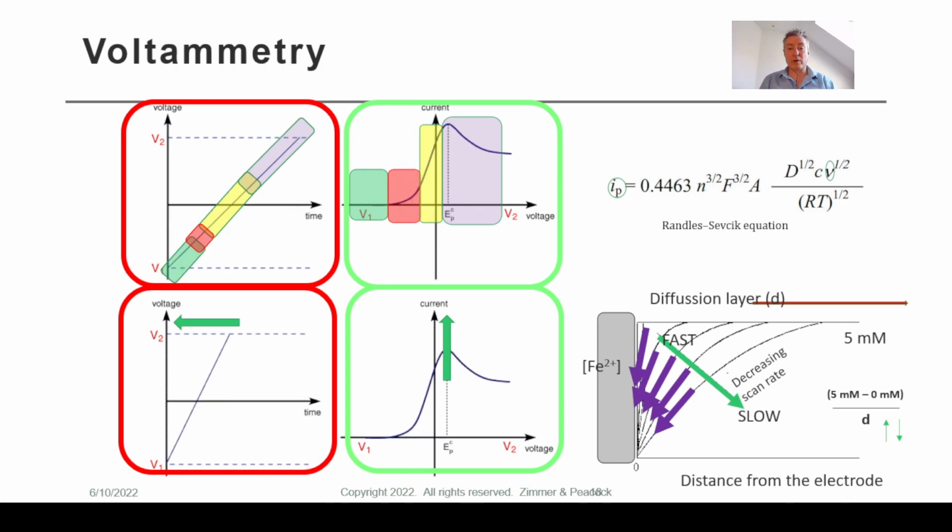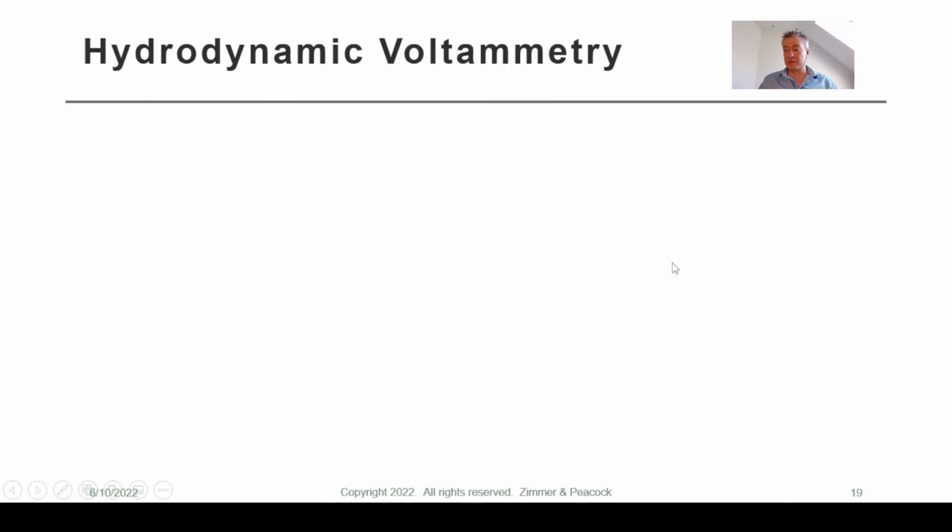But the reason for it is that when you scan fast, your diffusion layer is quite small, and therefore your gradient is quite high. When you scan slowly, your diffusion layer, the distance, is bigger, and therefore your gradient is smaller, and therefore your current appears to be smaller as well. And this is why in the Randles-Sevcik equation, current is proportional to the square root of scan rate.